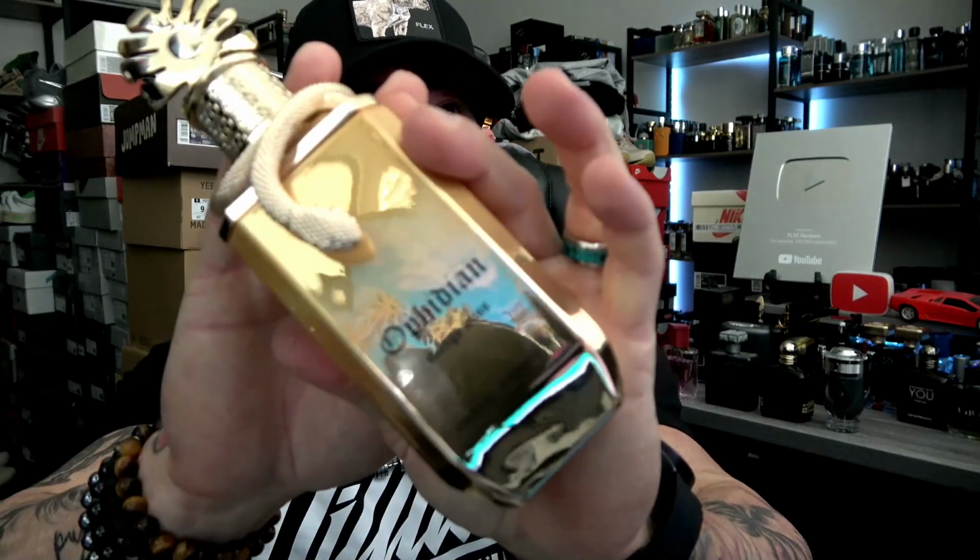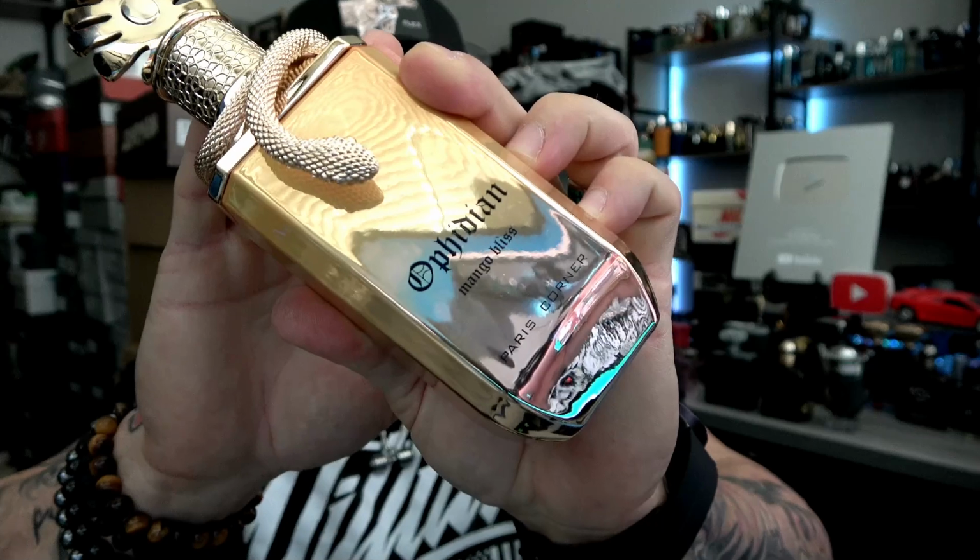So while that's not the most important thing, just a couple little discrepancies, noteworthy items to point out on the bottle. But if you like mango, one of the better ones out there, regardless of being an affordable option, just mango in general, this is one of the better ones I've smelled. It's Ophidian Mango Bliss. This smells like a dead ringer for the original Leau EDT from Jean Paul Gaultier to me. Same three notes. Same smell, about the same performance, slightly above, almost, very good.